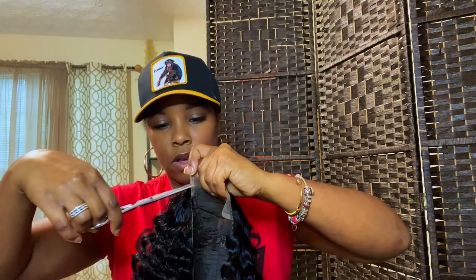So, it's a good thing it's not too big. I wish I would have had my, it's called an archer. It would have been a little bit better. I wonder, should I cut it while it's on my head? You think so? Or just cut it?